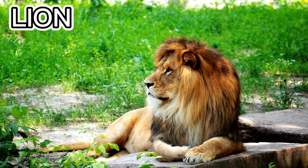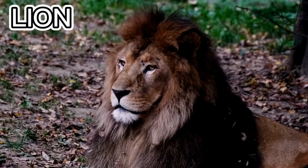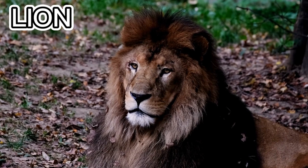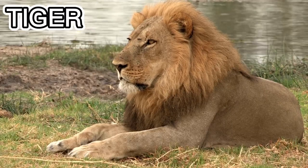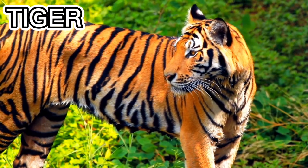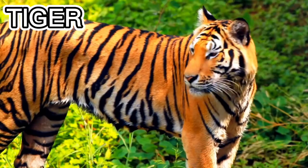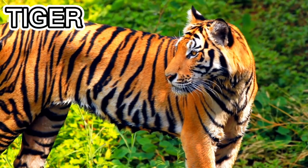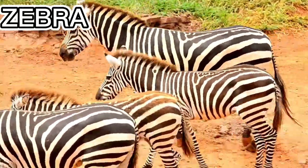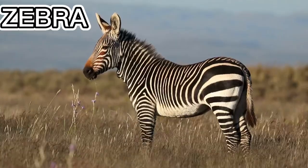Lion. Lion. La, la, lion. Can you roar like a lion with me? Roar! Roar! Tiger, tiger, tiger. Tigers are orange and have beautiful stripes. Zebra, zebra. Zebra starts with Z, which is the last letter in the alphabet.